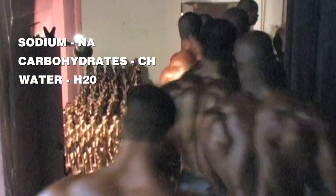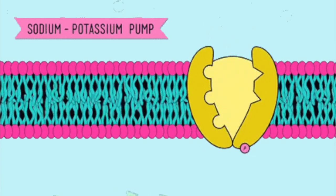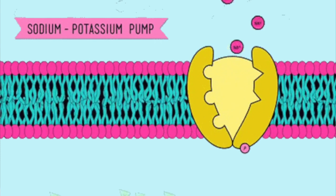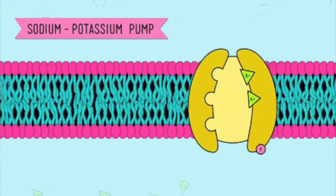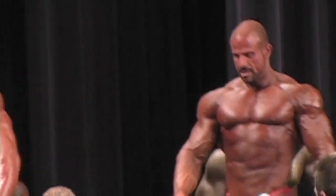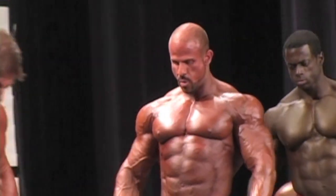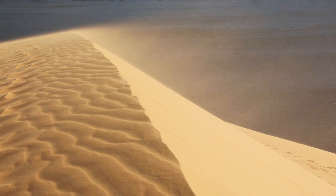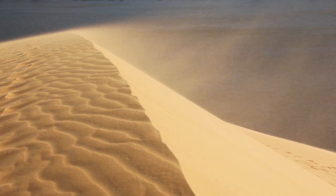The result is that the sub-Q water, or water held under the skin, is pulled into the muscle cells, simultaneously thinning the skin and filling out the muscle. But part of this process demands that the athlete stops drinking water about 36 hours before stage time. This leads to dehydration, extreme thirst, fatigue, and sometimes cramping.